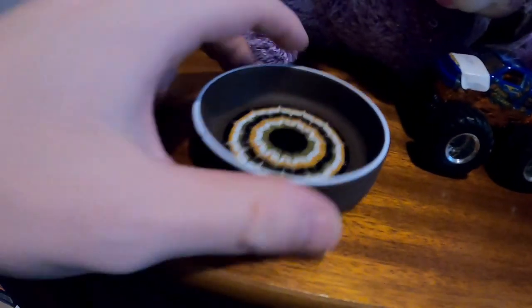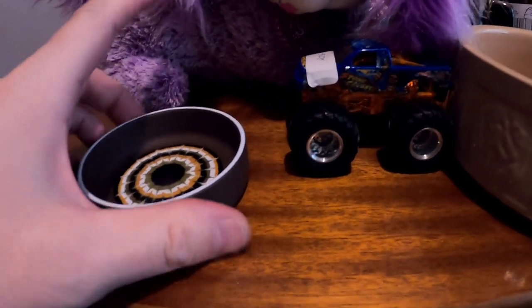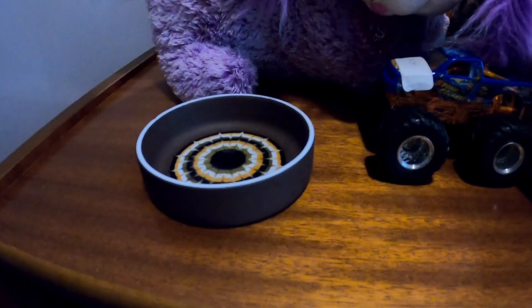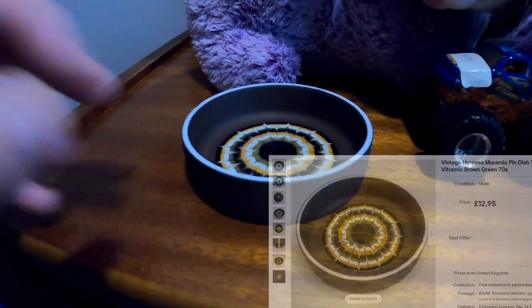And this right here is a Pindish. At least I think that's what it is. It's Hornsea. Thought it might have been an ashtray, but no, I think it's a Pindish, or there's another name for it. I can't think what it is now. Not a great deal of money in this. £1.50, and it will only resell for about £10, maybe £12 plus postage.